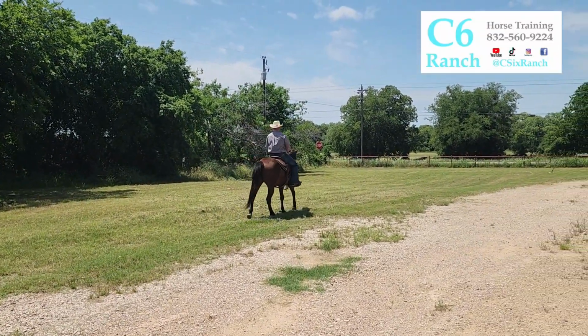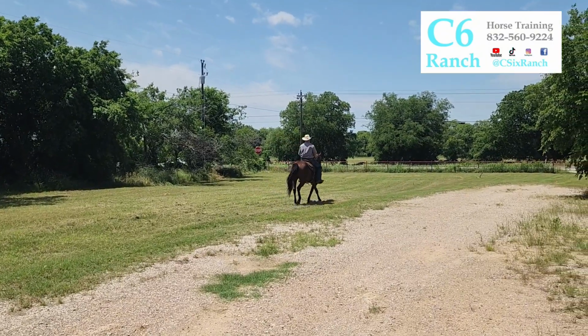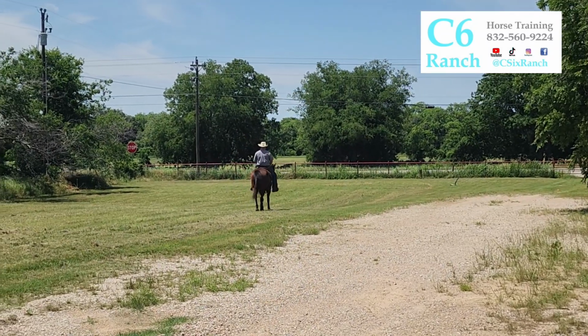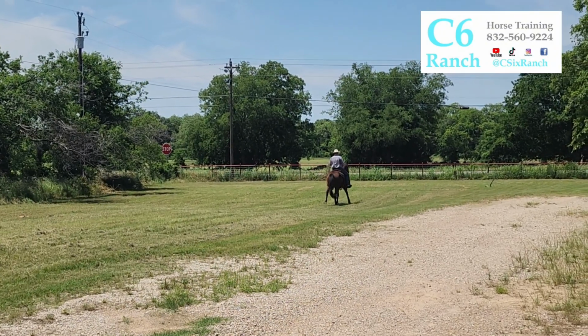Like, see, I keep her right where I want her. She wants to reach out and kind of get uncollected, but I'm not going to allow that. That way, she gets to where, okay, I can't go no further, and then she collects herself up.